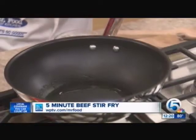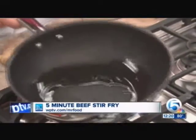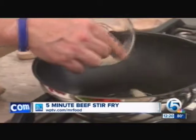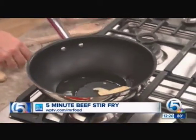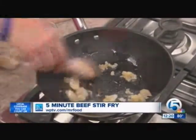You see, the benefit to a wok is that it's designed with more surface area, so everything cooks quickly. After coating it with some peanut oil, we toss in some slivered garlic and ginger. After that starts to sizzle, we add some strips of beef.